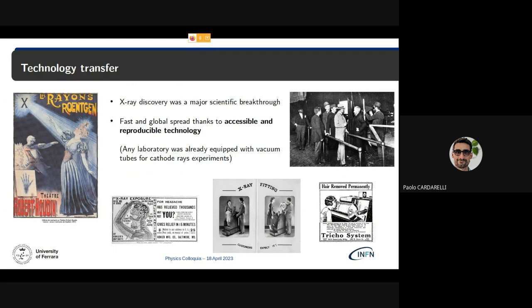The spread was fast and global and immediate due to the fact that this technology was available, because a lot of people were studying with these vacuum tubes and discharge, let's say, in this kind of tubes. And so it was accessible and reproducible. Okay, so we have an immediate technology transfer.